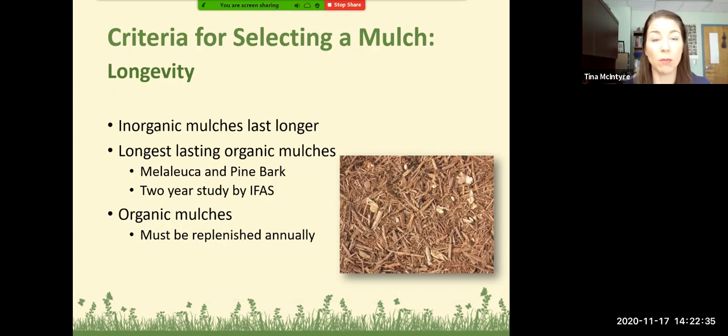Longevity. Inorganic mulches tend to last longer. The longest lasting organic mulches are usually the Melaleuca, which is from an invasive species, but it's just the hardwood of the tree. It's also treated so that you wouldn't experience any germination of the invasive Melaleuca on your property. So it's a great way of taking a resource that's a problem in our natural communities and turning it into a solution in our home communities. Pine bark is also a very long-lasting mulch, and this is all from a 2-year study by UF IFAS.